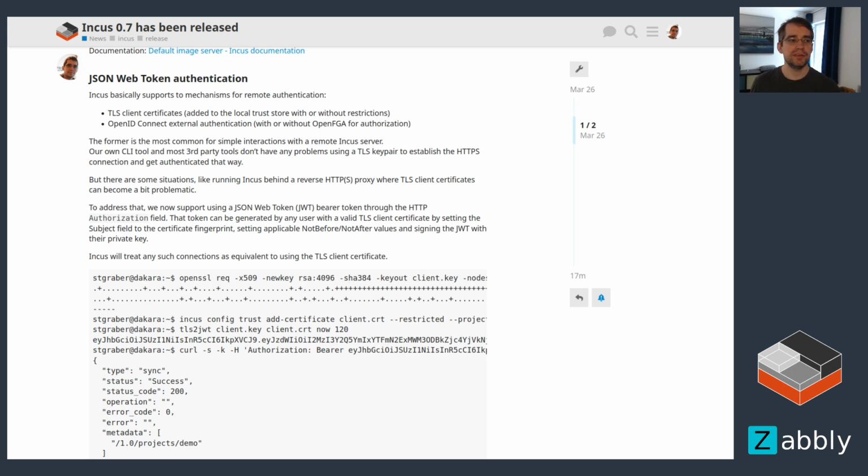That's fine, but this effectively uses, again, TLS client certificates, which means that as part of the TLS handshake, as part of HTTPS, the client certificate is used during the handshake to authenticate itself. This works perfectly fine if you're authenticating directly against Incus, but if you're going through any kind of proxy, for example, this is not going to work. Because the proxy itself will terminate TLS on its end and then reestablish it further to the actual Incus server. By doing that, the client certificate information is lost, and Incus has no idea who's talking to it.